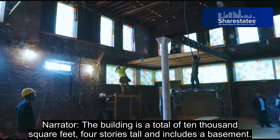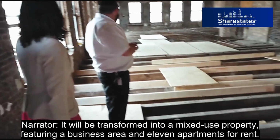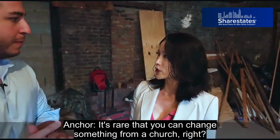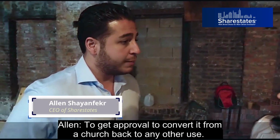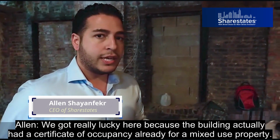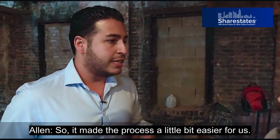The building is a total of 10,000 square feet, 4 stories tall, and includes a basement. It will be transformed into a mixed-use property, featuring a business area and 11 apartments for rent. It's rare you can acquire something from a church, right? Yeah, so, with churches, it's a little difficult because you have to actually go through the Attorney General to get approval to convert it from a church back to any other use. We got really lucky here because the building actually had a certificate of occupancy already for a mixed-use property. So it made the process a little bit easier for us.